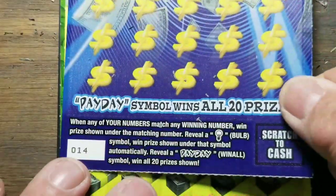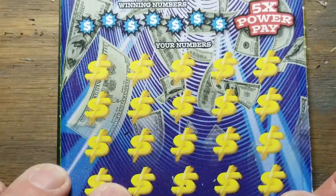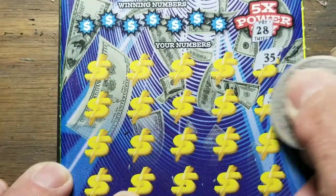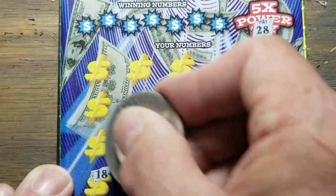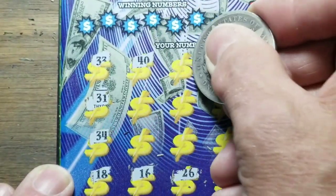Power symbol up there, win 200. Light bulb, payday. When light bulb wins the prize, payday wins all the prizes. And you have a 5 times power pay number there, right? 28. We find a 28. That's like finding a 5 times symbol. Hopefully, we do, because we need some help here. That'd be a really sad session. Really sad. Dreaded 40.